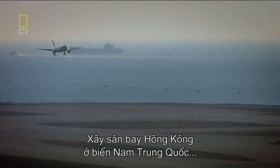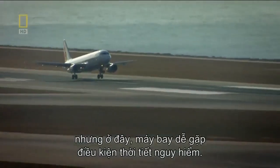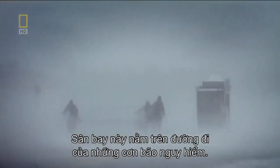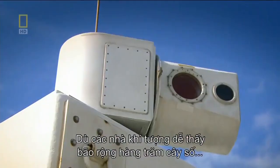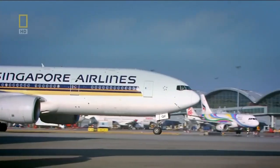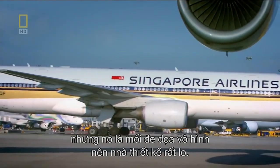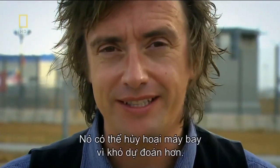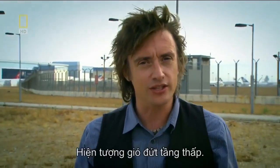Building Hong Kong International Airport in the South China Sea solved the problem of space, but an airport at sea would expose aircraft to some dangerous weather. Hong Kong International Airport sits in the pathway of deadly typhoons. But meteorologists can easily see a typhoon hundreds of kilometers wide as it races in. It was, in fact, an invisible threat to planes that airport designers really worried about. There is another kind of weather that can ambush unwary pilots, and it can be lethal for planes precisely because it is less predictable. It's wind shear.